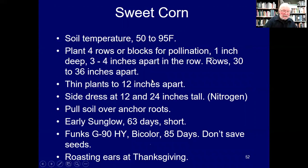Now, sweet corn will germinate from 50 to 95 degrees. It's quite common in some areas. You'll see corn coming up in mid-February. You want to plant a block. That's four rows. You want them deep, an inch deep. You want them 3 to 4 inches apart in the row. The rows may be 30 to 36 inches apart. The reason those guidelines are there is because that's how wide a mule was a long time ago.